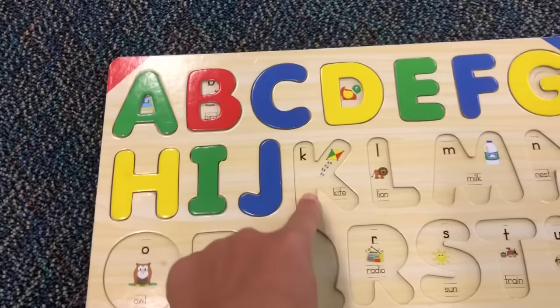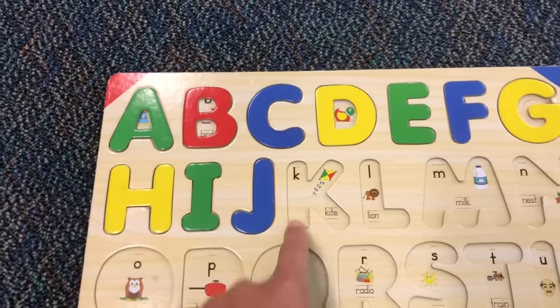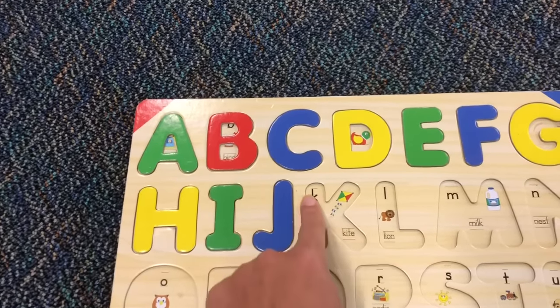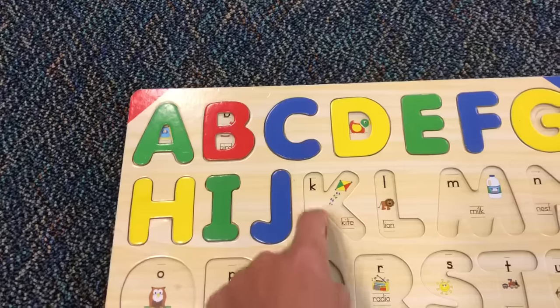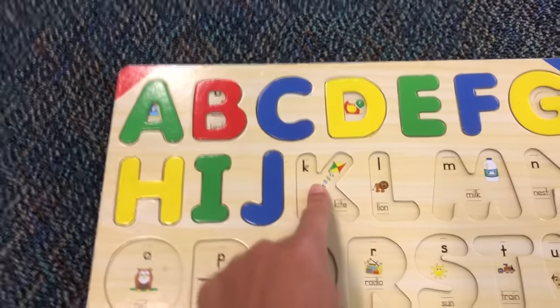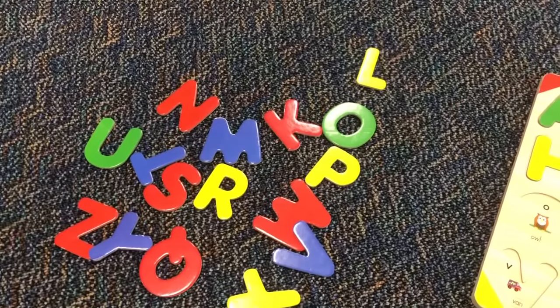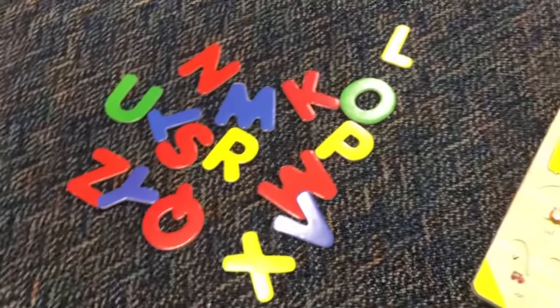That's right, K. K is next. So K is a straight line down with one line that comes here and another line that comes there. K says K, like in kite or kick. Let's see if we can find our K. K, are you kidding me, Mr. K? Where are you?